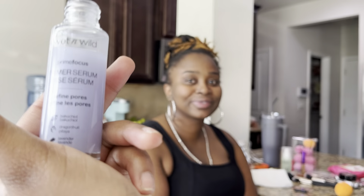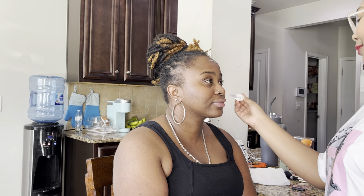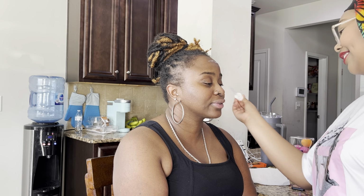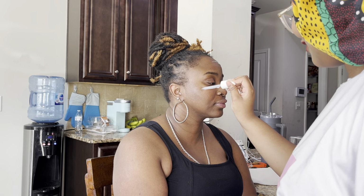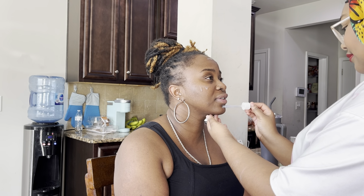I'm using a primer from Wet n Wild, guys, because I just like it because it's purple. We like things for colors. That's the first thing. Did you buy the eye primer?